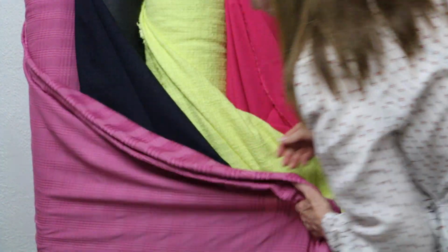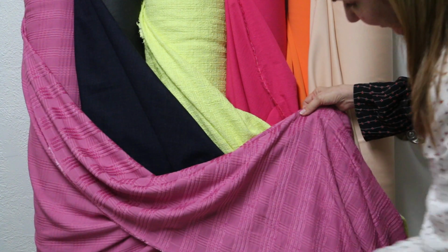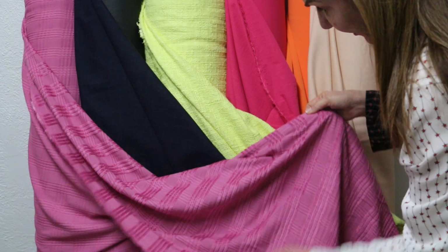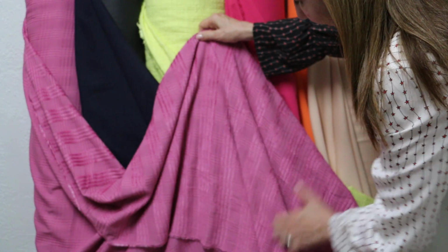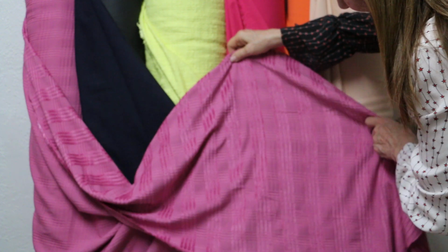And then we come in with this bubblegum color, and it's got a little bit of a plaid on the front of it, and it's a velvet, little velvet design. Isn't that beautiful? It also goes with the orange. It's pretty, just so pretty together.